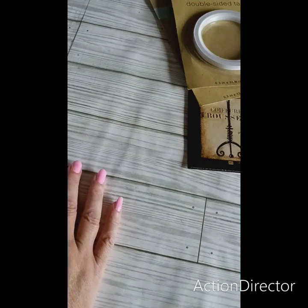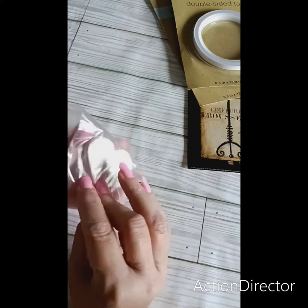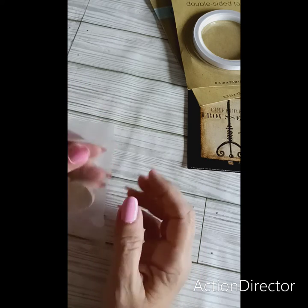Oh my goodness, name it, it's in here. What's this? This is little hearts with lace on them. They're pretty. Let's put these up.